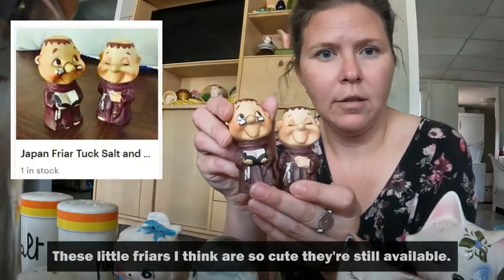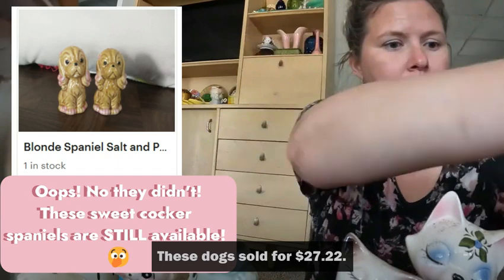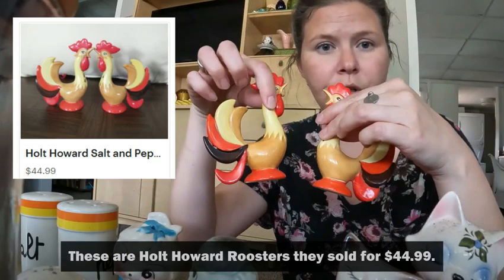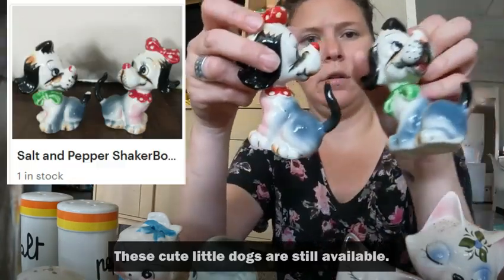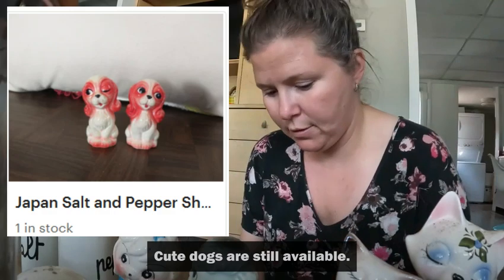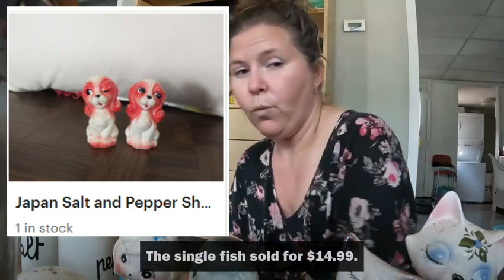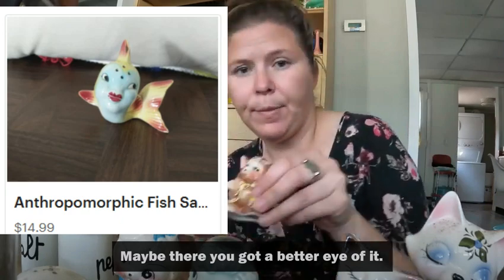These little fryers I think are so cute. They're still available. These dogs sold for $27.22. These are Holt Howard roosters. They sold for $44.99. These cute little dogs are still available. The single fish sold for $14.99. Maybe there you got a better eye of it.